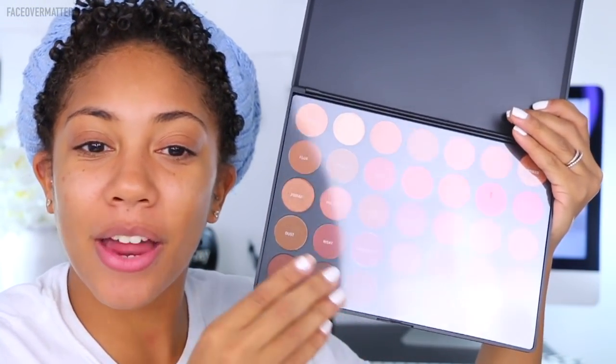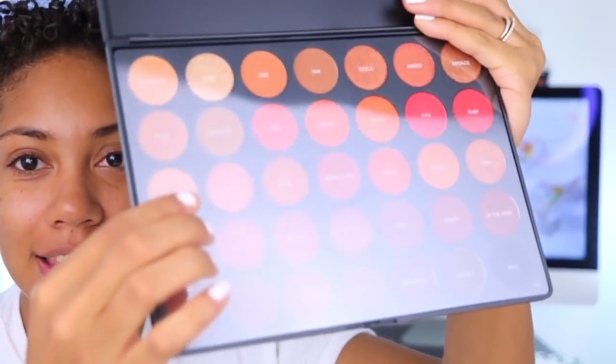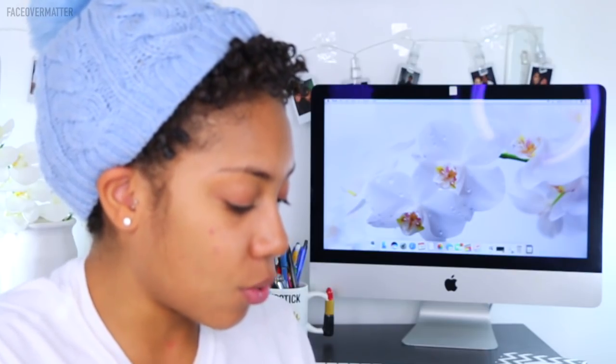Okay, we got orange. They weren't playing about this orange. And we have named shades. As you can see, it has names on the palette. I'm going to actually glue this to the top so when I open it, I'll know and I can tell you guys easily what shade I am using.